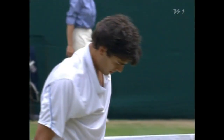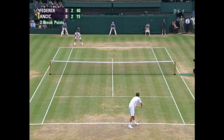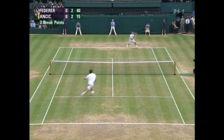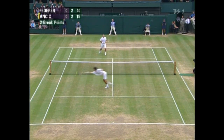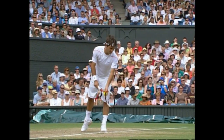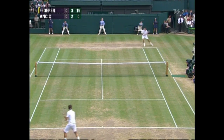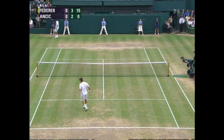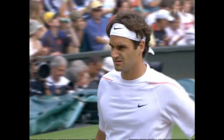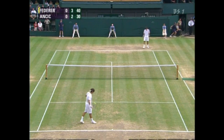Complete mishit. You'll take those every time, though. Didn't do enough with the volley and pays the price. Learning in a hurry. Forehand, instead of leaning forward, his body's going backwards. Game, Federer.